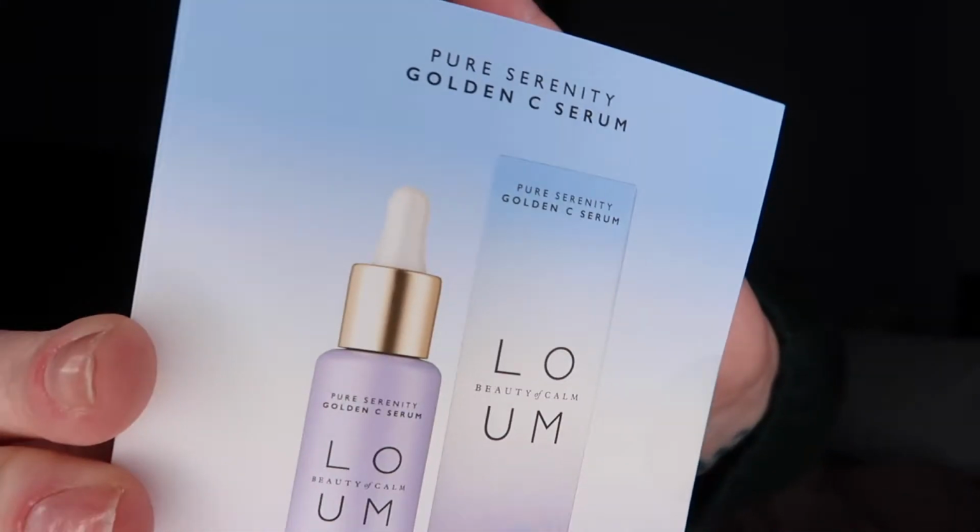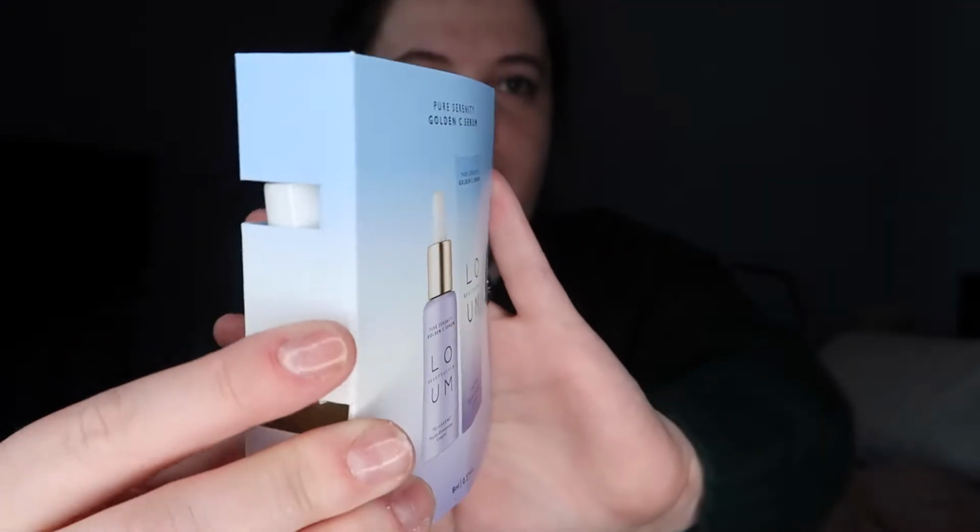It is a Golden C serum. The spelling is L-O-U-M. Let me show you. It comes in this little packaging, so let me get this open. This is really cute. It's like a little vial with one of those little squeezy pump things on the top. This has vitamin C and a tripeptide complex. It says massage 2 to 4 golden droplets into clean, dry skin, tapping delicately around the eye area for best results. Use morning and night, which is perfect because it's 9 a.m.